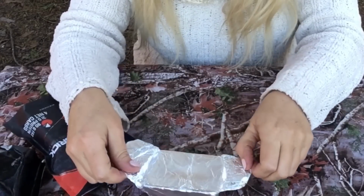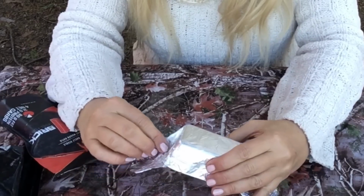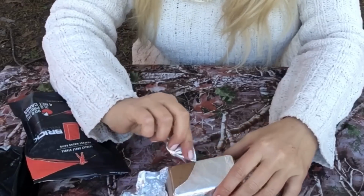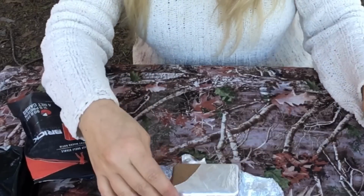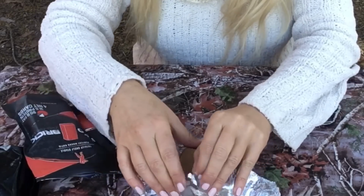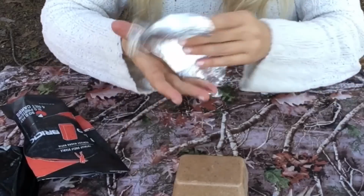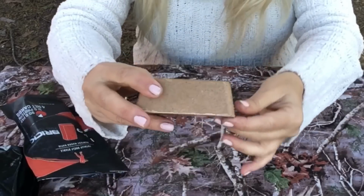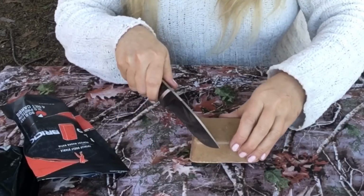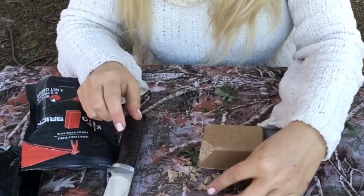What I would suggest, especially if you're backpacking and hiking in the summer, is to put this in a Ziploc bag and then put it back in the package, so even if it melts a little bit, it would be okay. It wouldn't really go anywhere. I wouldn't really think it would melt, even though it has a lot of fat content. But basically, here it is, and you can just cut off a piece. So it actually is very crunchy.